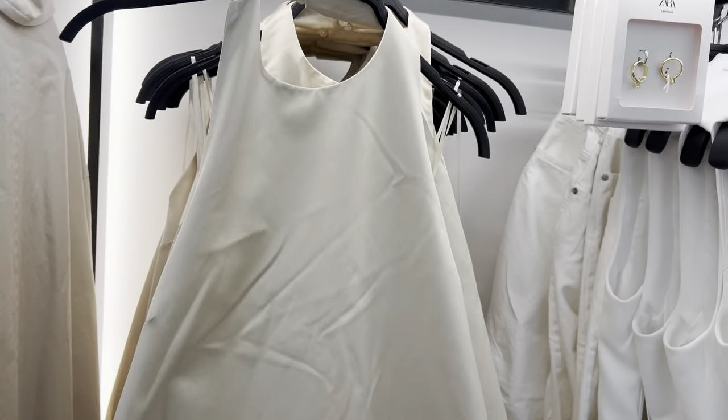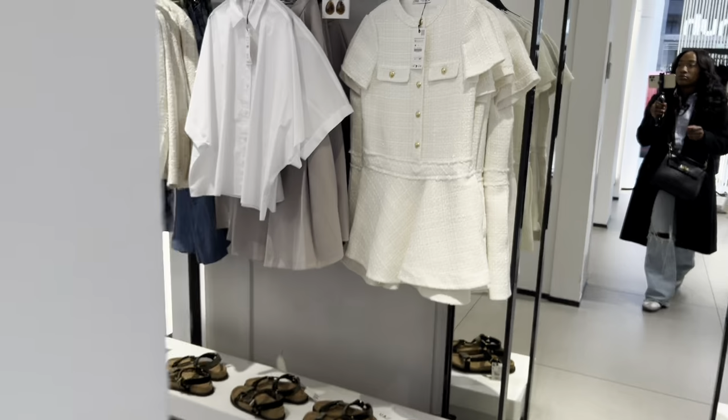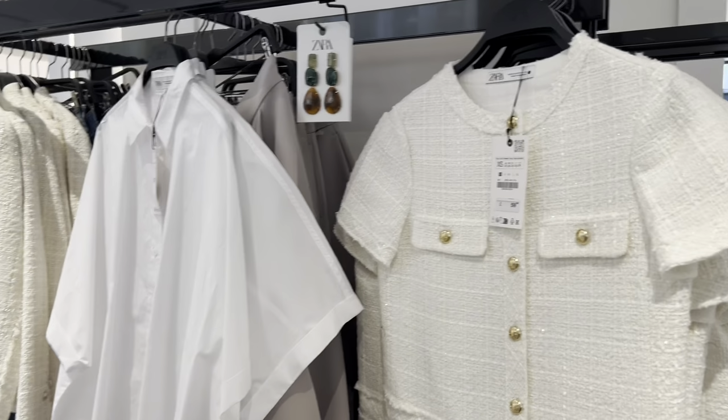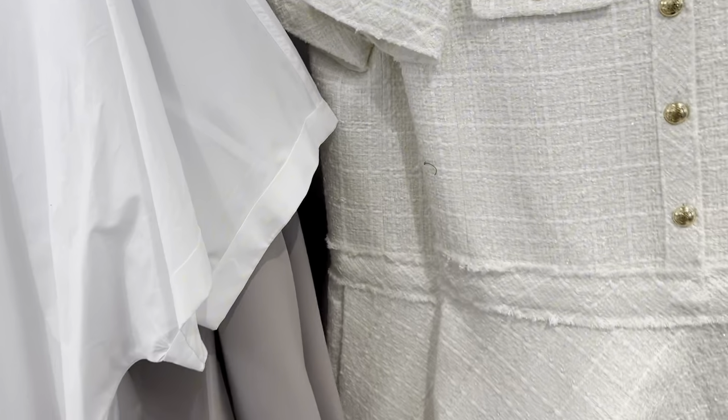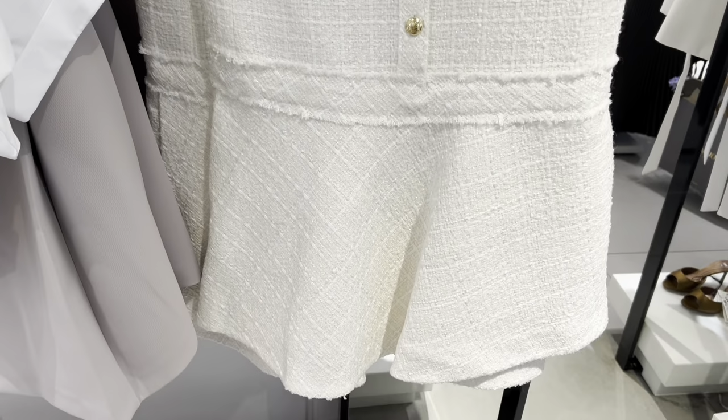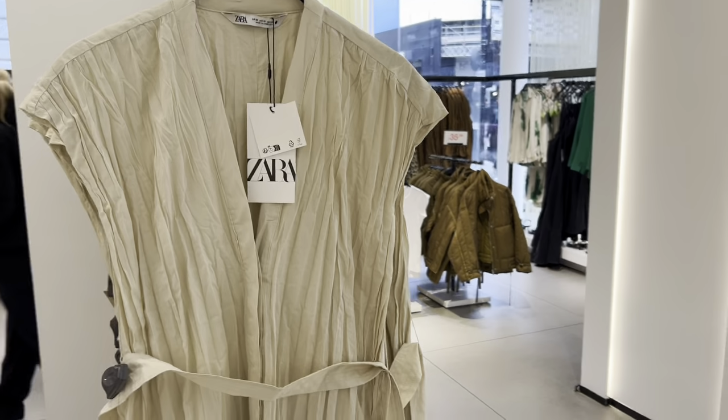And then I saw this balloon bottom top. Well, actually I thought it was a top. It's actually a dress. Very short though, but I like the idea. This tweed dress I thought would be so cute for afternoon tea. It's cream and crisp, just up my alley. Love the color of this.